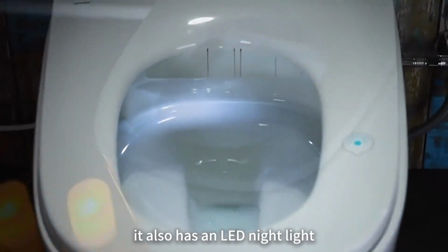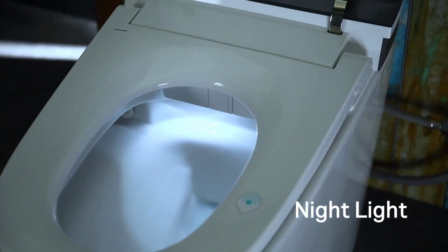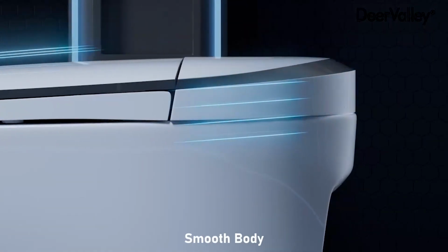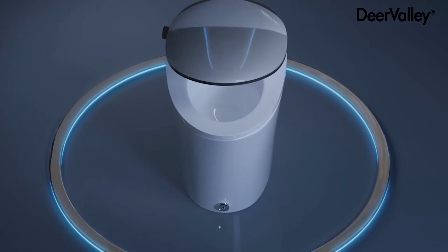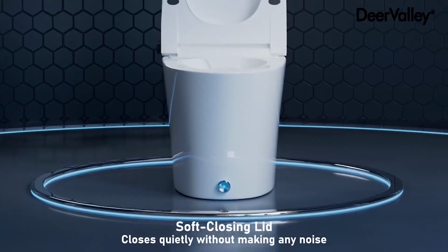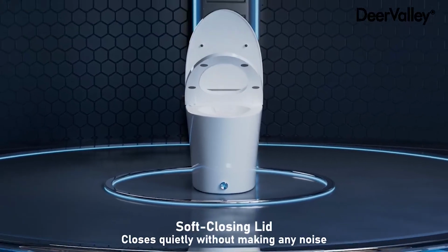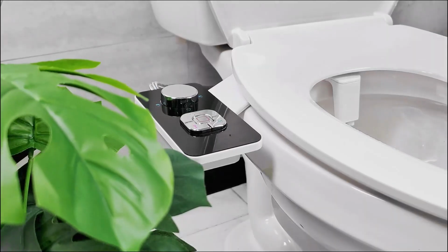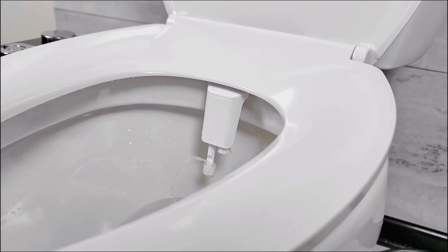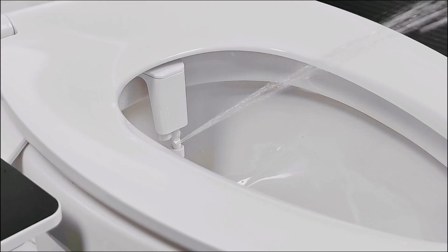Now, here's the good news. Bidet toilets use a tiny fraction of that water. On average, a single use uses less than a liter of water. Just think, by switching to a bidet, a household could save thousands of liters of water every year. And it's not just about what you're saving, it's about what you're stopping from going to waste. Less toilet paper means less landfill waste and less strain on our sewage systems. It's a small change that makes a big difference.